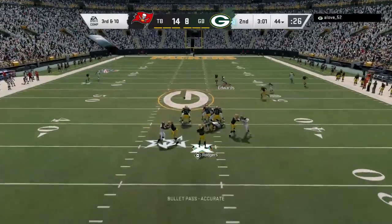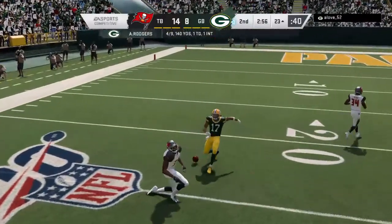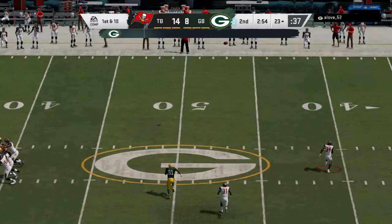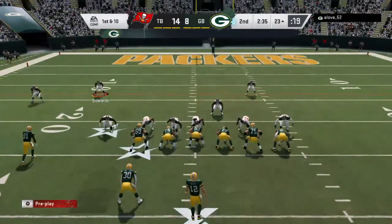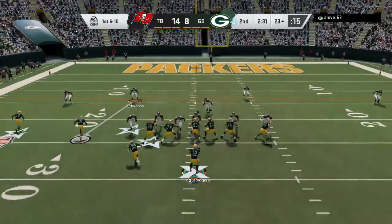Throwing is Rodgers on 3rd down. Looking deep for Adams. And that is going to be pulled in one-handed. Wow. And a big 32-yard play on 3rd. So the big play gets him all the way down to the outskirts of the red zone here.